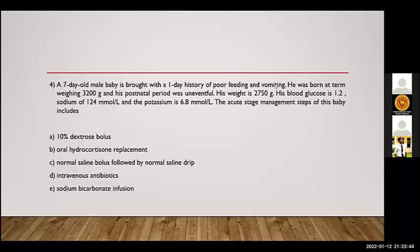Should we give fludrocortisone in acute stage? No, no need to give fludrocortisone. In the acute stage, you give normal saline boluses and keep the hydration. Once the acute stage is over, you give oral fludrocortisone. So fludrocortisone, you can start in the acute stage, no harm, but it will not work. The only way to bring up the circulation is by giving a bolus and a normal saline drip until the hydrocortisone starts to function. Okay, right.